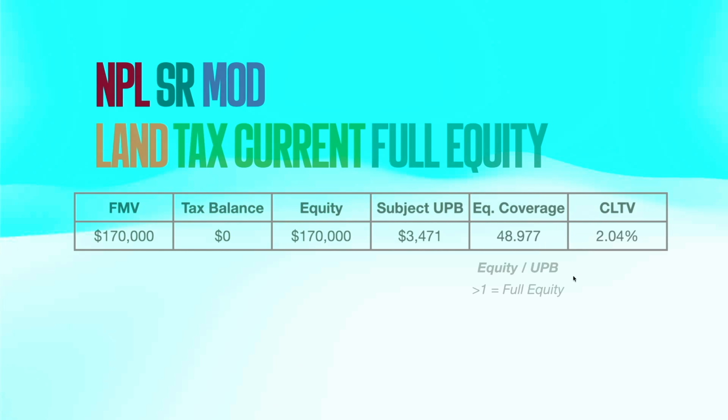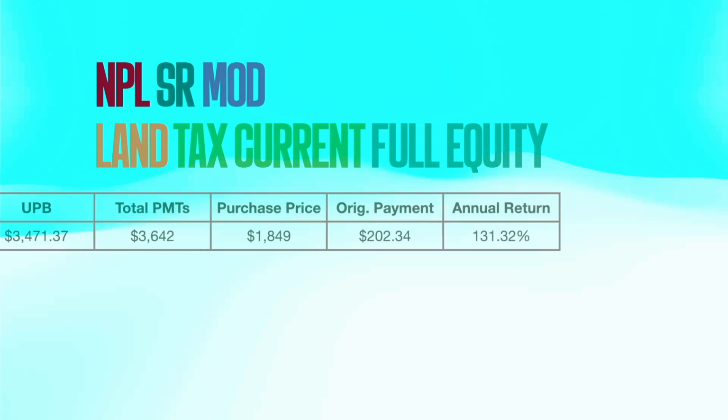Another way to look at that is the CLTV, where a lower number is better. And that's just the first lien plus the second, in this case, just the first lien, divided by the fair market value. And because it is less than 1, in this case just 2%, we've got plenty of equity securing this deal. So let's talk about a little more here.